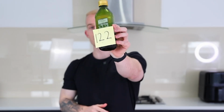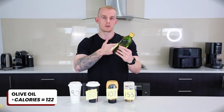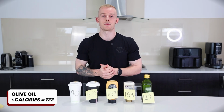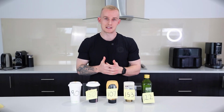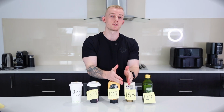And the last one, the most common one that we see, is cooking oil. So 1 tablespoon or about 15 ml of olive oil, avocado oil, coconut oil, whatever, is around about 122 calories. So if you're cooking in a couple of those per day, that's also adding a couple of extra 100 calories every single day. Now these things come into your days and weeks so easily without you even noticing, because a lot of the time it's a habit. It can be a habit to cook in oil, it can be a habit to have coffees, and it can be a habit to put sauces on foods.